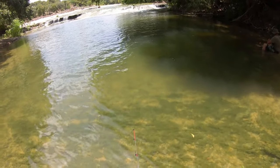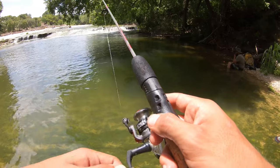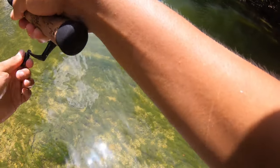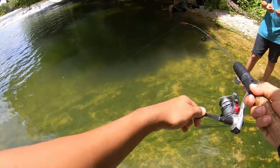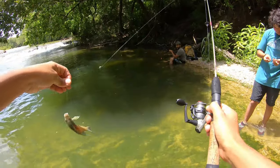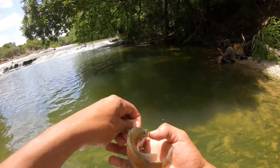Yeah. You got another one? Oh yeah. Oh, that's a better one. Oh my God, I had two. Look, I have another following it. You see it? Yeah, that other guy wanted the lure. Nice. That's a nice one. Yeah, that's a solid one right here. Oh my gosh.